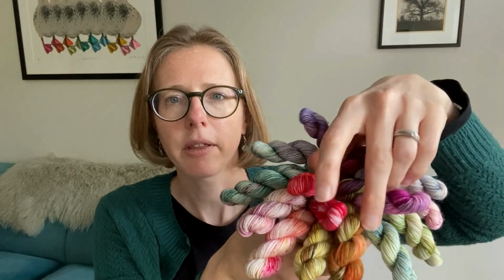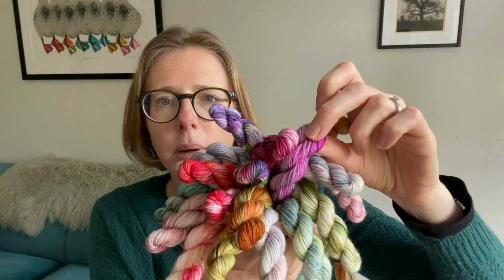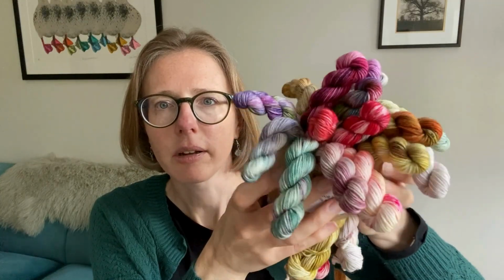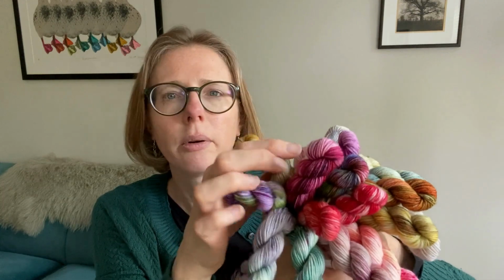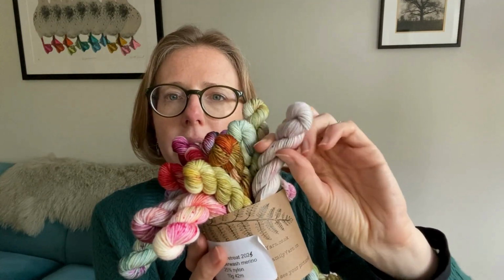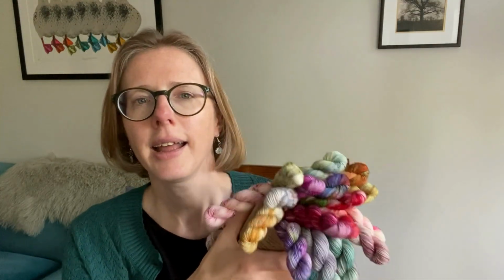So there's a couple of other reddish ones. A lovely purple one, and then lots of pinks and blues and greens, another lighter purple, this gorgeous sort of biscuity gingery one, this really nice muted one. So lots of mini skeins here.